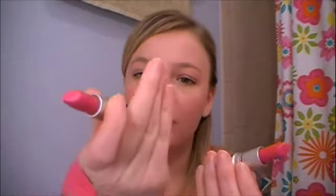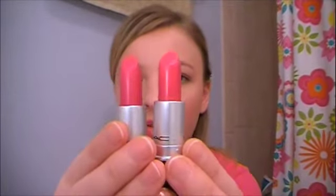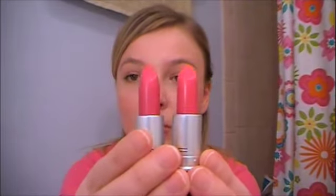This one is Speak Louder. It's a little bit more red, a little bit darker. This one's a little bit more hot pinky. While they do look the same in terms of color, or at least very similar in color, they come off completely differently on the lip.